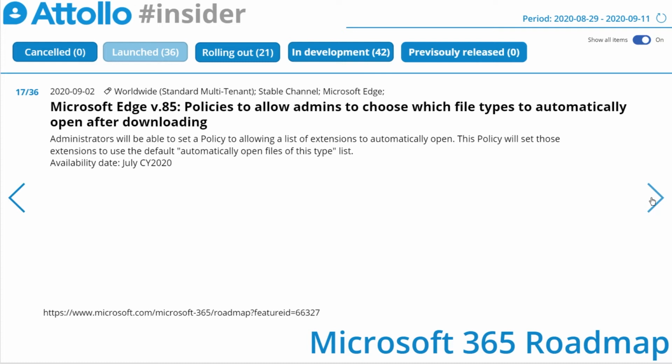Again, policies to allow admins to choose which file types to automatically open after downloading. So administrators will be able to set a policy to allow a list of extensions to automatically open. This policy will set those extensions to use a default automatically open files of this type list.